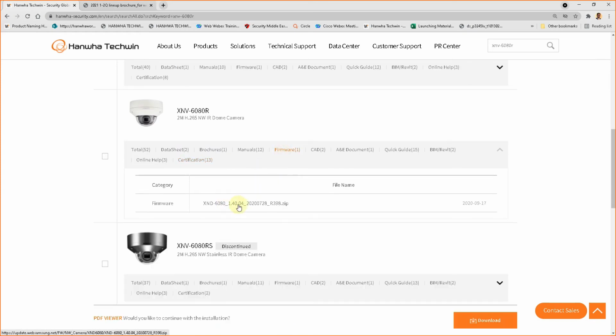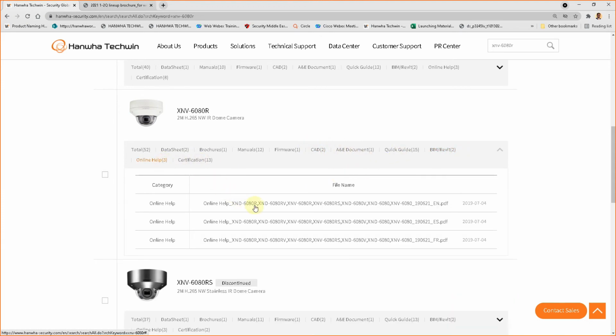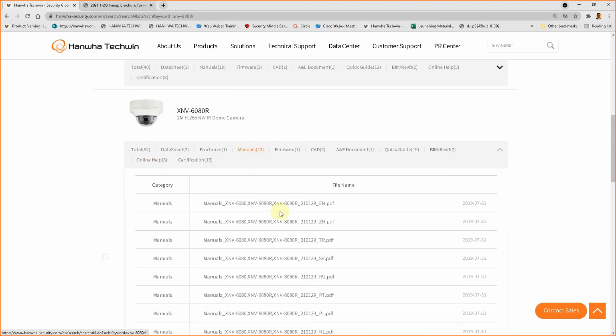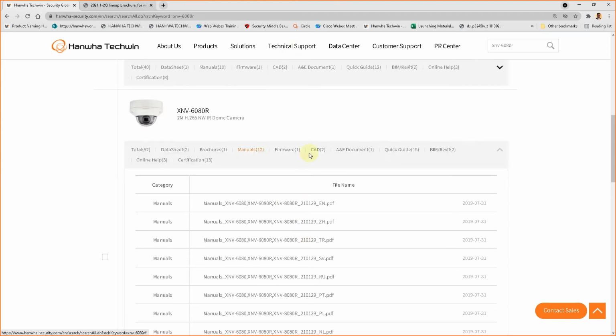To update the camera, you can download the latest firmware. You can download the datasheet and 3D drawing to put in BIM, 2D drawing, AutoCAD, whatever. Features available in the camera are here. Manual is here. What to supply to the camera, how to configure the camera, it's here. Okay, now let's see another method, which is the toolbox.